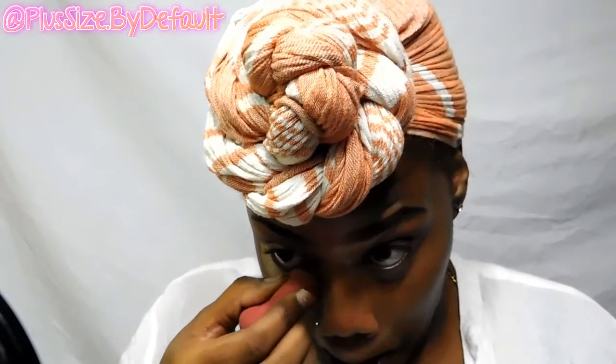my Real Techniques Expert Face Brush, which is what I use to apply my foundation if I do wear any, and just blend out any harsh lines. You don't want to blend where you applied your highlight in here. You just want to blend the outside. Now we're going to go in with our powder, and we need to do this fast. You're going to look down and place that powder right up under your eye.